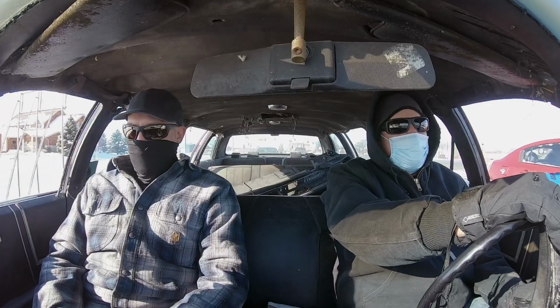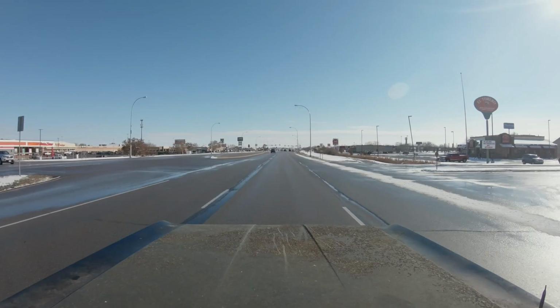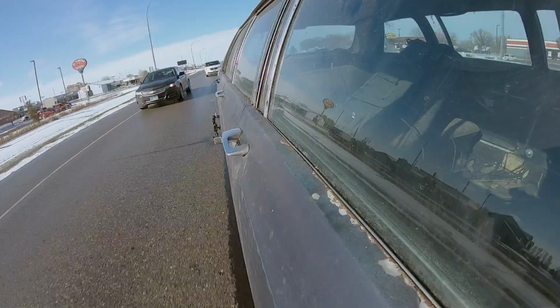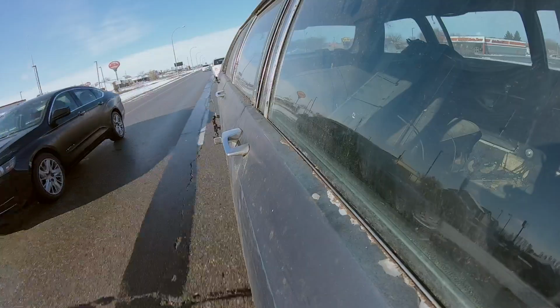The steering is very vague. It drives like a motorhome. Dude, it is so weird. I looked back in the side mirror and saw 3 door handles. I was tripping for a second.